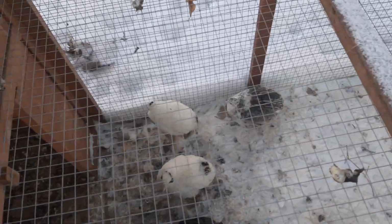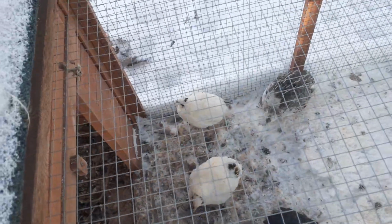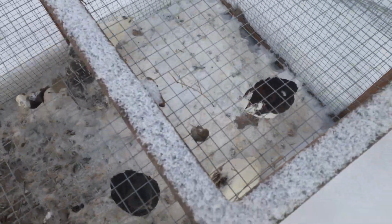The other thing you want to do is provide them with a sand or dirt bath, something they can dust bathe in. It actually is really good for them. You want them to be able to keep themselves clean.